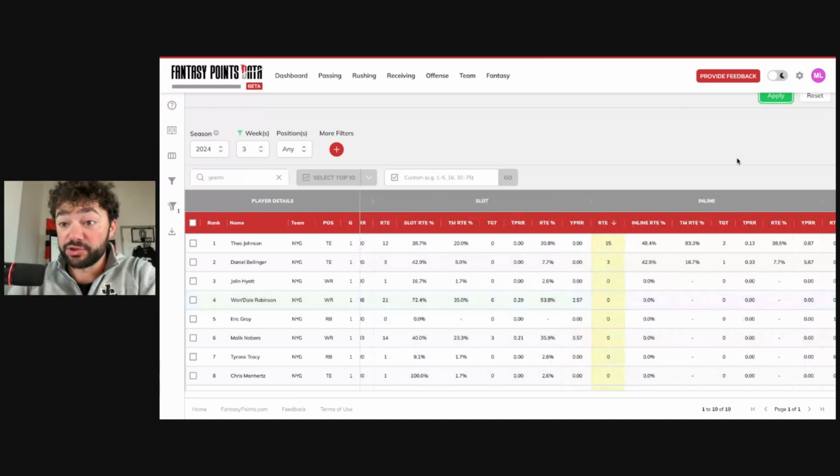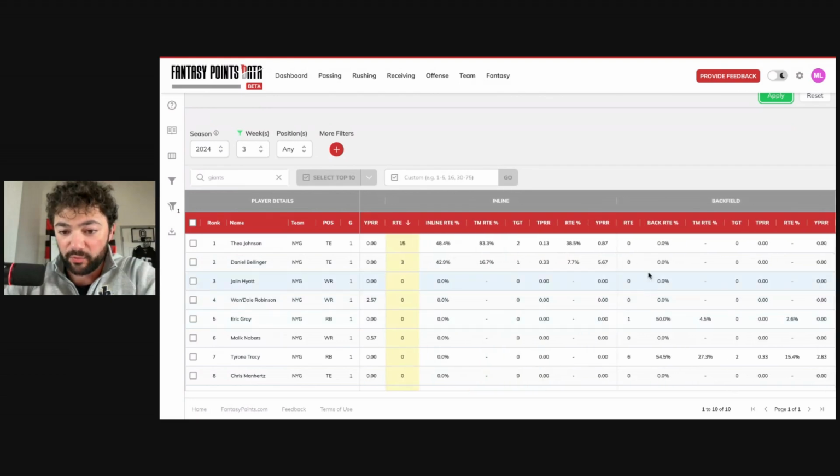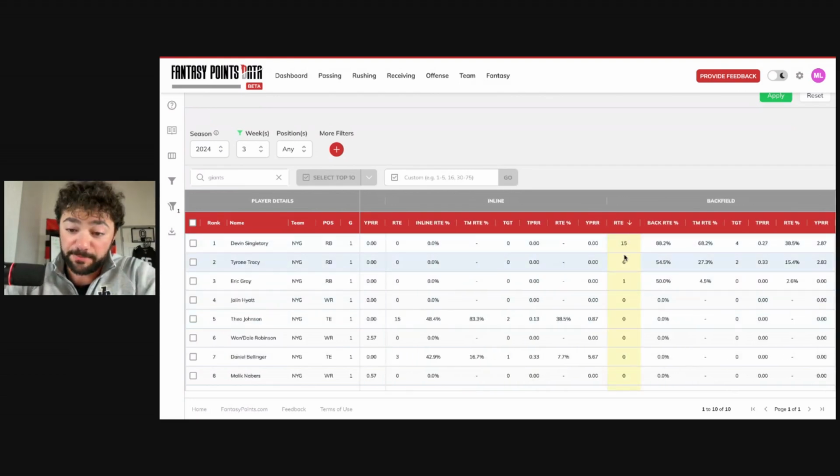Look, I think Theo Johnson 2 catches is what we bank on, guys. I love that. So Theo Johnson dominates the routes there. Let's just make sure the Giants are at least average when it comes to inline target percentage because they're so high out wide. But Singletary and Tracy, that's the other thing I want to look at in terms of back route participation because Tracy played a good amount, but Singletary had almost triple the amount of routes.